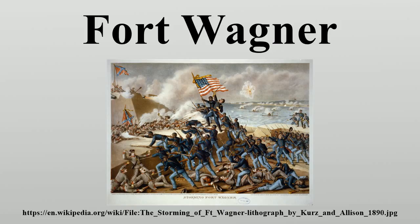Depictions in popular culture. This fort played a major part in the film Glory. One of the final scenes portrays Colonel Shaw and the men of the 54th Massachusetts leading the attack and storming the fort unsuccessfully.